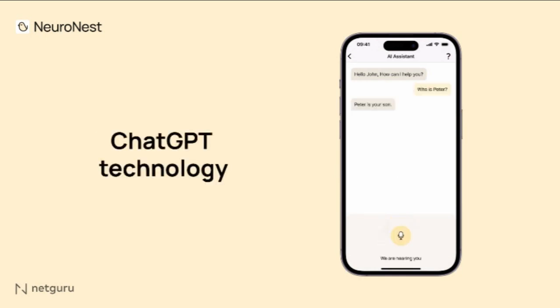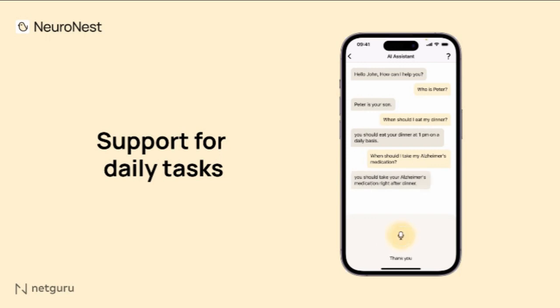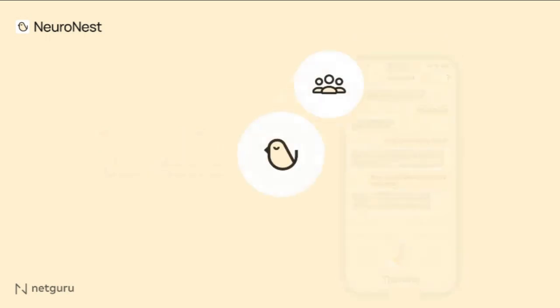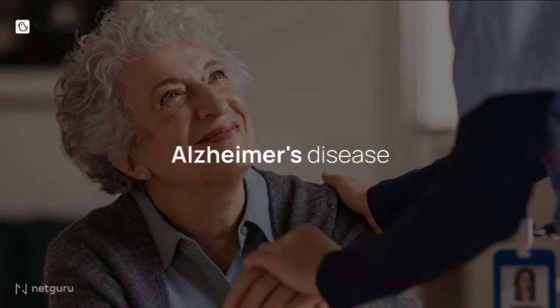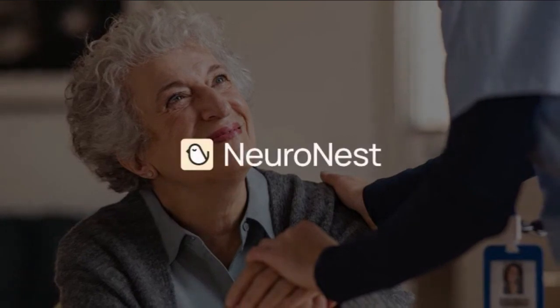Lastly, the NeuroNest app's AI assistant has been enhanced with the latest ChatGPT technology. This addition to our app enables more personalized and natural conversations, simplifying the process of getting support for daily tasks. NeuroNest represents a concept of a comprehensive, scalable, digital therapeutic platform. It has the potential to enhance the lives of individuals affected by Alzheimer's disease and their loved ones. NeuroNest, redefining Alzheimer's care.